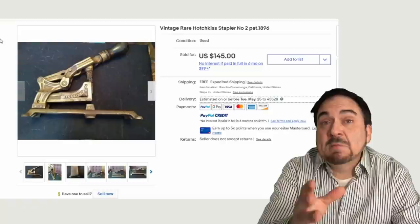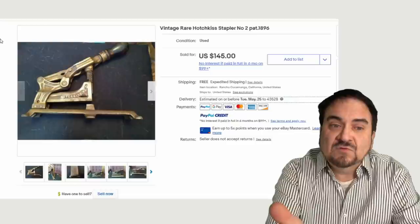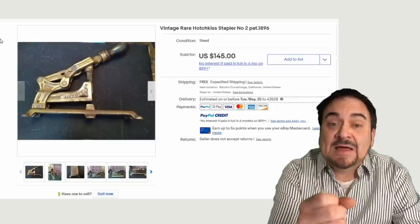Now here's model number 2, 1896 on this one here. These go back quite a ways, as you can see. Many of these are brass. There's some bronze ones. You can find them in cast iron. They were made to last back then. $145 for this one here.